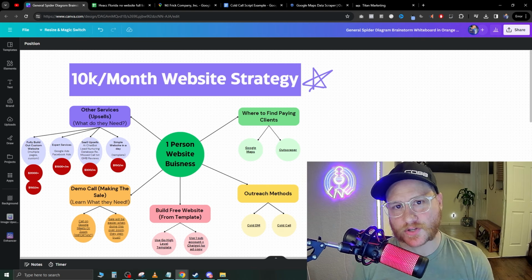And if you scroll down here on the left side, you'll see MJ Frick Company has 490 reviews and it doesn't even have a website. How we know it doesn't have a website is because right here, it doesn't show a website icon. So when you click in here, you can scroll down and there is no website. It says add missing information, add website. So this company has operated probably for over 10, 15 years and it doesn't even have a website. It's got great reviews. It's a great company and they could benefit from a website.